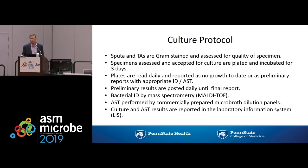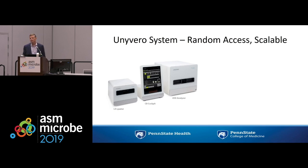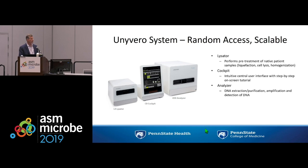And then lastly, our culture and AST results are reported into the lab information system. Okay, so here is the system, if you haven't had a chance to see it. And I'll go through and talk just a little bit about each component of this 3-component system. So first component here on the far left, whoops, it advanced for me, but that's okay.